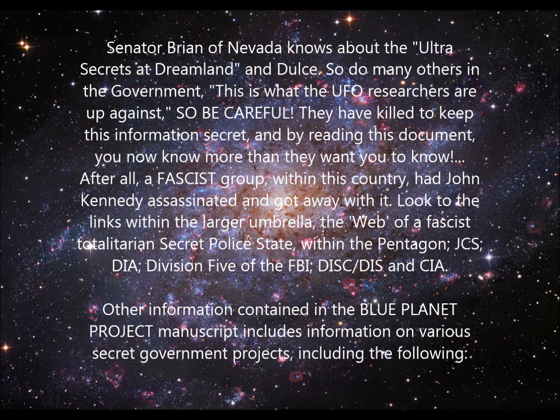This is what the UFO researchers are up against, so be careful. They have killed to keep this information secret. And by reading this document, you now know more than they want you to know. After all, a fascist group within this country had John Kennedy assassinated and got away with it. Look to the links within the larger umbrella, the web of a fascist totalitarian secret police state within the Pentagon, JCS, DIA, Division 5 of the FBI, DISC/DIS and CIA.